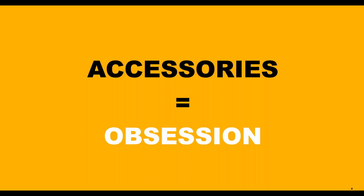Because accessories definitely mean obsession. Obsession in a way that we see in many parts of the market, and therefore the big industry players actually really start focusing in on it.